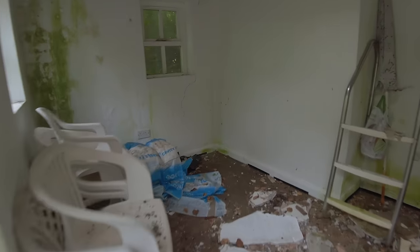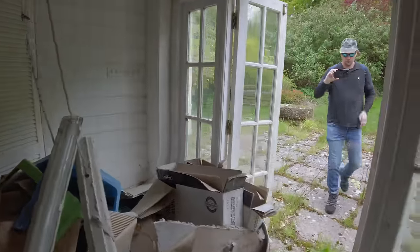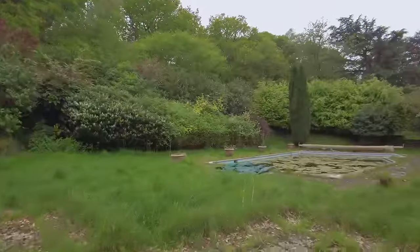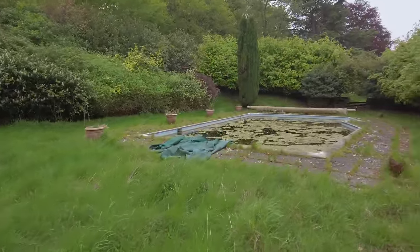Changing rooms, left to go to rot. Unbelievable. That's a little sink room, just changing room, I think. Left to go to rot. Why do places like this get left? It's quite mad.